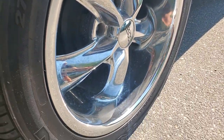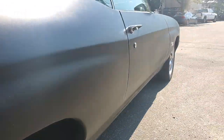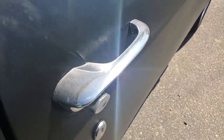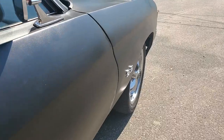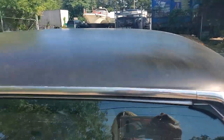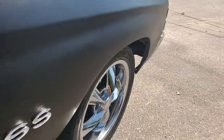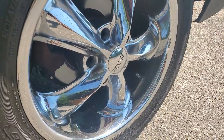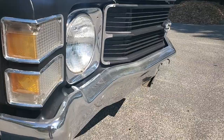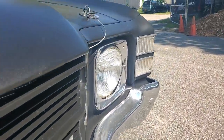Wheels are in nice shape too. These are 275/40/17s. A little hazy on the door handle, you can see that. A little hazy on the rearview mirror. Stainless is pretty nice. These fronts are 235/45/17s. A little bit of a staggered fitment. Front bumper does look original. It's going to be a little bit hazy.